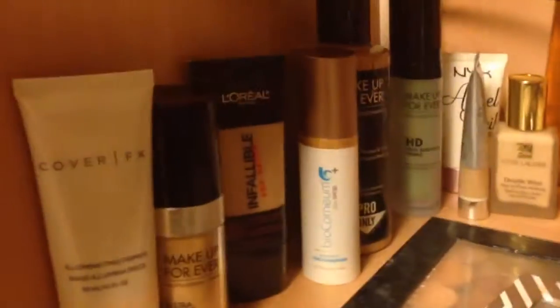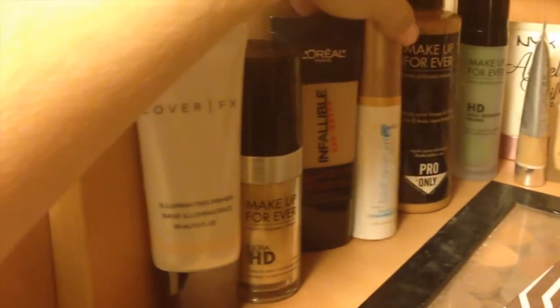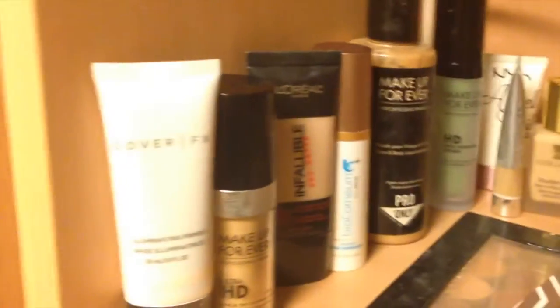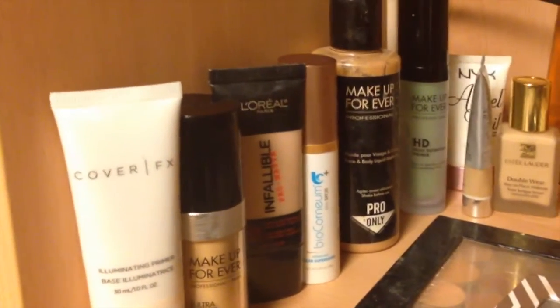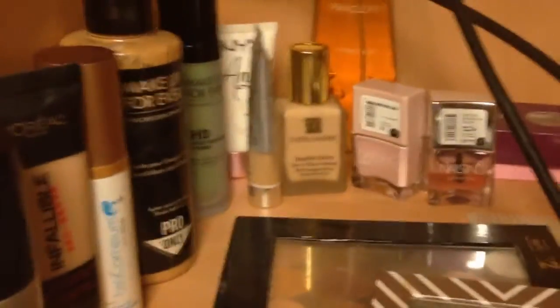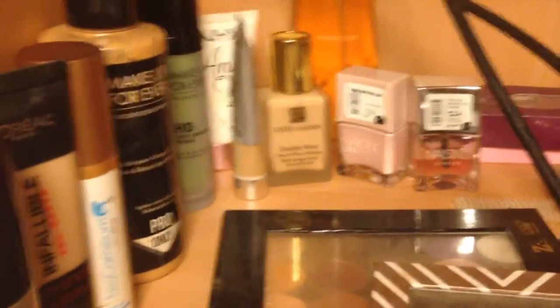Makeup Forever Face and Body. L'Oreal Infallible, Makeup Forever Ultra HD, Cover FX Illuminating Primer. This is a scar cream. I have a scar that I can't let get in the sun. And yeah, some other goodies. My nail polish and nail top coat just in case my nails chip. And then I have some goodies in this little bag as well. Just some lippies stuff so that I have choices.